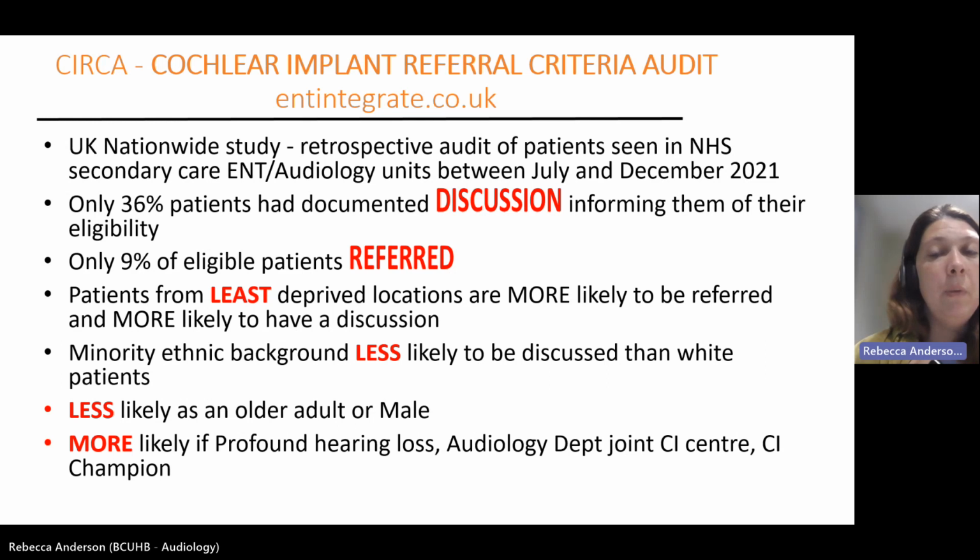So CIRCA is the Cochlear Implant Referral Criteria Audit, and this was a UK nationwide study that was a retrospective audit of patients seen in NHS secondary care ENT and audiology units. It was carried out between July and December 2021. And it was found that only 36% of patients had a documented discussion informing them of their eligibility. So by that, I mean that in their journal entry, whether that be on Auditbase, Practice Navigator, or a different service that's used, that discussion was actually documented only 36% of the time. And only 9% of eligible patients were actually referred.